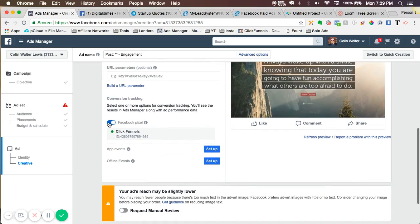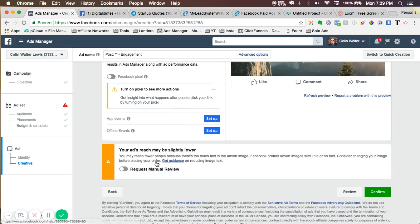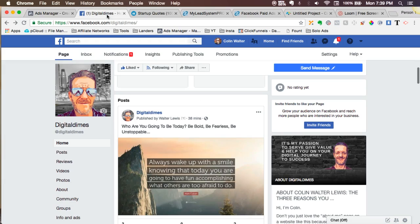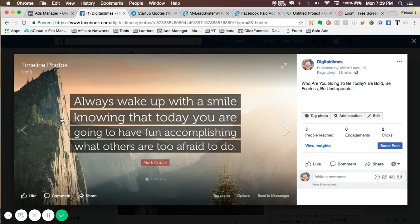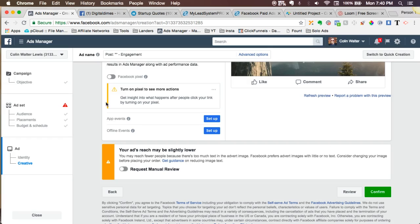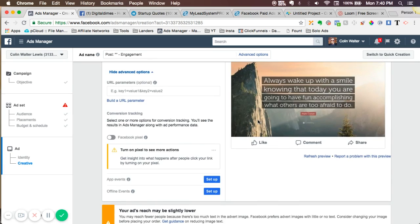And then moving down, don't worry about things like pixel at the moment. I've got pixel set up, obviously, on some of my websites. One thing to bear in mind, and this is quite interesting actually, and we didn't actually cover this, is that you have to be careful how much text is in an actual post. The general rule when you're advertising on Facebook is no more than 20% text within the actual image. As you can see, I can place this ad, but Facebook's telling me, look, your ad might reach a slightly lower audience because it's saying I've got too much text in the actual image itself.